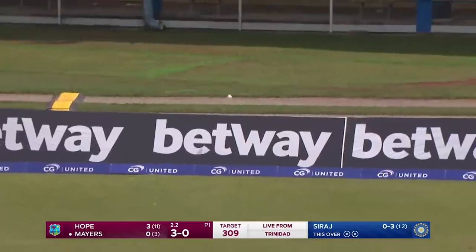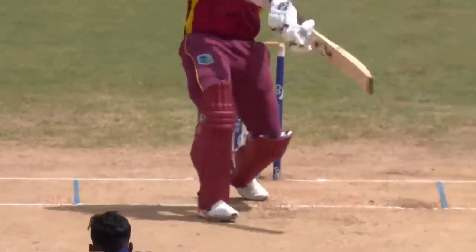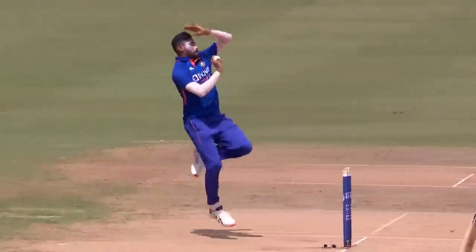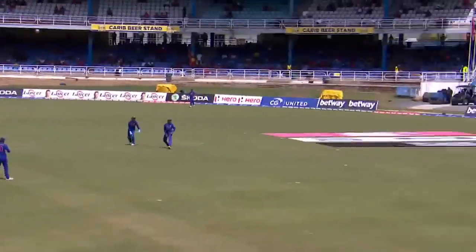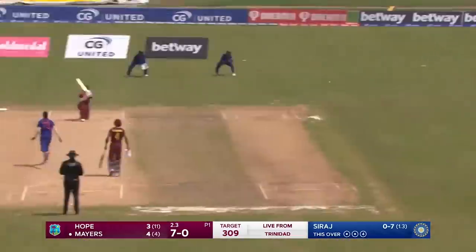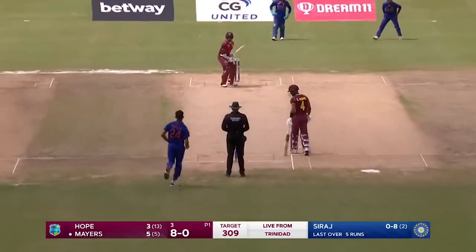Went at it. Some width on offer. Not where he intended it to go. But four runs nonetheless. Both players are waiting for their turn.